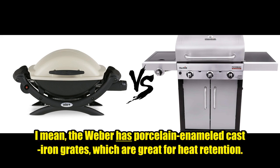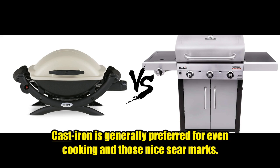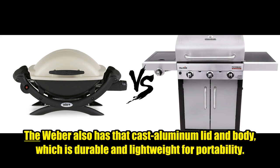I mean, the Weber has porcelain enameled cast iron grates, which are great for heat retention. The Char-Broil has porcelain coated steel grates. True. Cast iron is generally preferred for even cooking and those nice sear marks. The Weber also has that cast aluminum lid and body, which is durable and lightweight for portability.